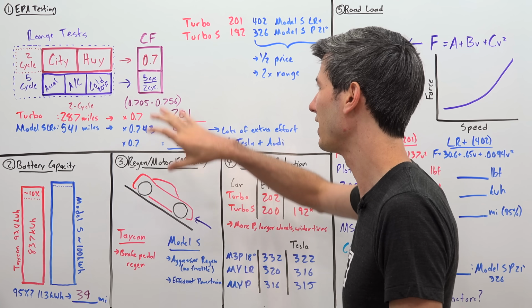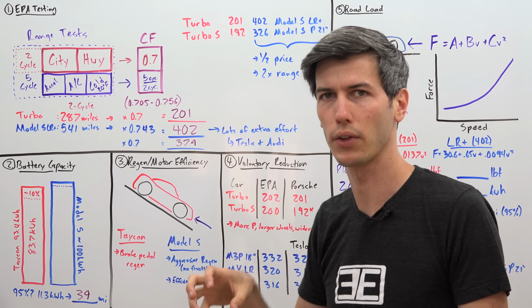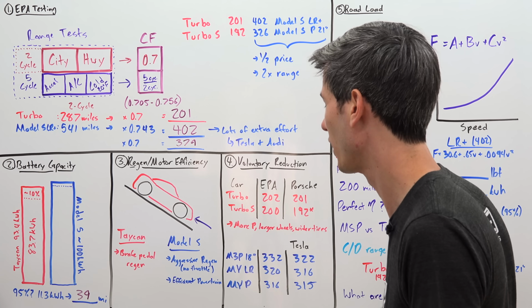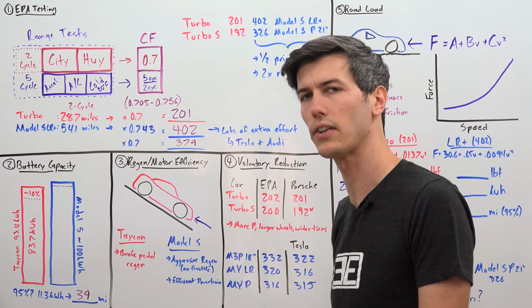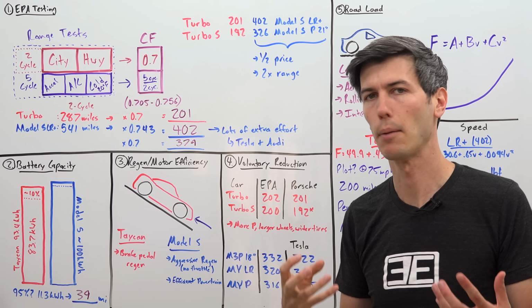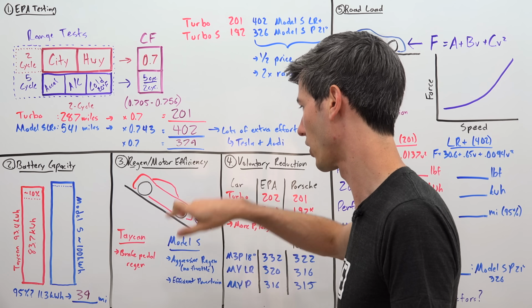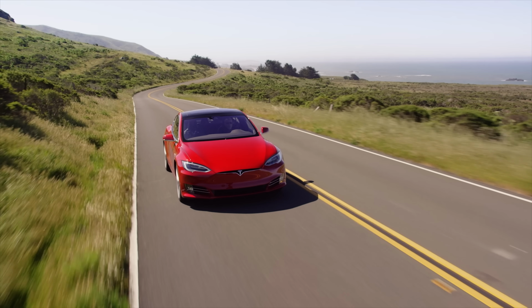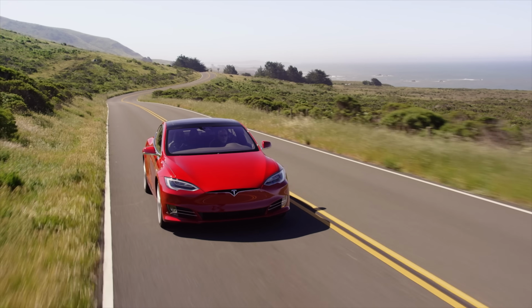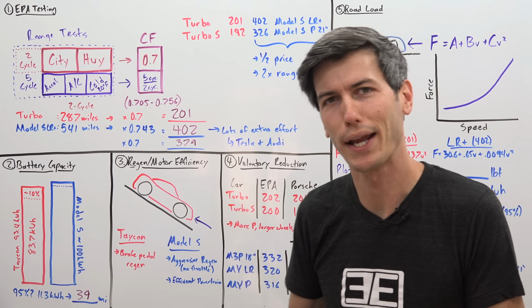And so I believe in the way these tests are run, that leads to an advantage for the Tesla pulling in more of that energy, and it's probably something where in the real world the Taycan's going to be able to pull in some energy through regen and get a bit more efficiency there. But overall, the regen and motor efficiency advantage goes to the Model S, and that plays a healthy role in its 201-mile range advantage. Moving on to voluntary range reduction.